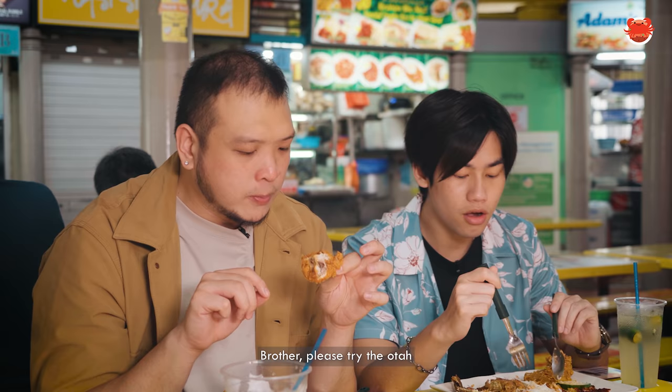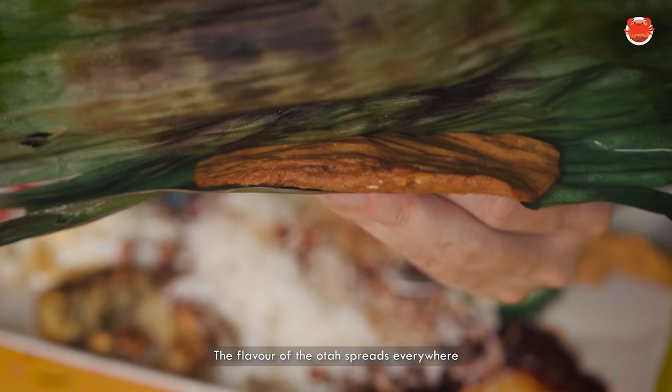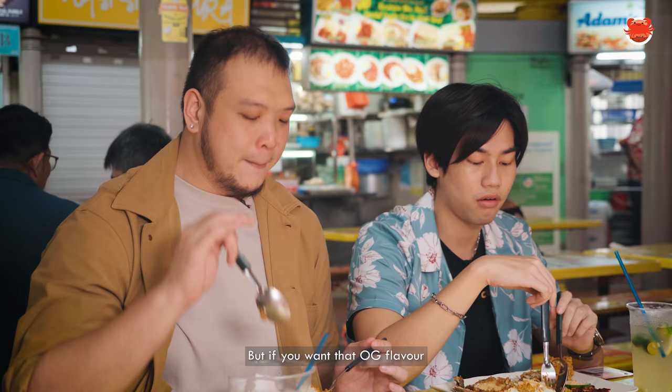Okay, brother, please try the otah. Spoiler alert. I think this otah is more tasty. Get what I'm trying to say, right? Yeah, on the bite alone, when you bite into it, the flavor of the otah spreads everywhere. This is a hit, dude. You're right, I would prefer this over Crave. No hate on Crave, but if you want that OG flavor, I'm gonna say come here.